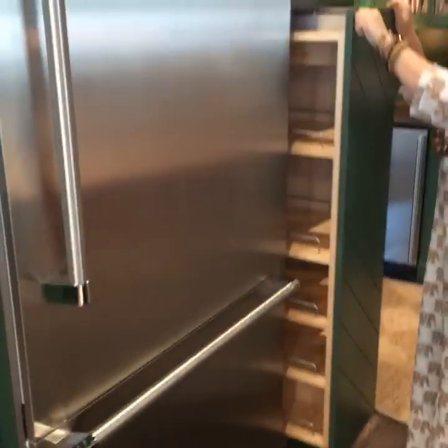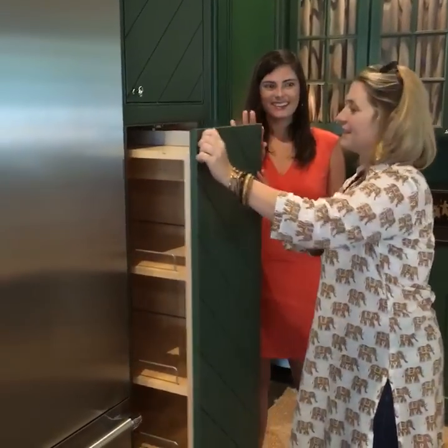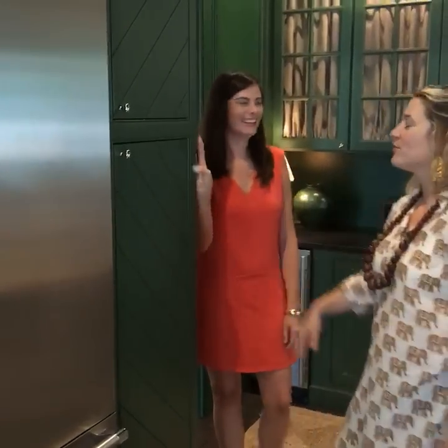And the pull-out pantry where we kept all of our snacks for the Idea House shoot. All the Tate's chocolate chip cookies are gone. Elly, whoops, she probably stole them.